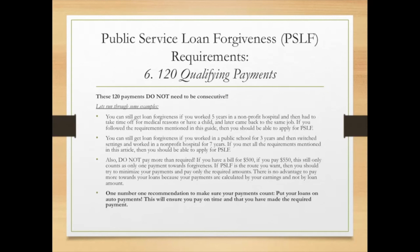Now, while you are doing public service loan forgiveness, these qualifying payments, yes, we need to have them be in full, but do not overpay. Do not pay more than is required for each of your payments. And that is because if public service is the route you want, then you should try to minimize your payments and pay only the required amounts. There is no advantage to pay more towards your loans because your payments are calculated by your earnings and not by your loan amount. So it's okay if your loan amount continues to grow. It's based on your discretionary income, which is based off of your adjusted gross income.